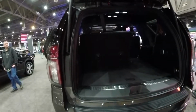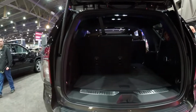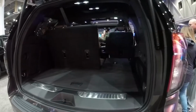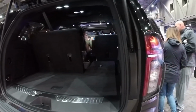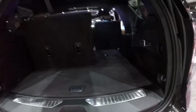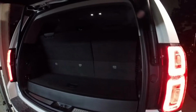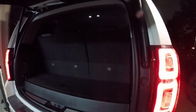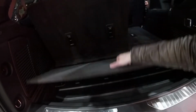And now the biggest thing for me was the space behind the third row seats. This is pretty awesome to finally see that there's usable space back there, and it's a little lower. I'll show you guys compared to a 2017 Tahoe and what that looks like. So as you can see, the load floor is a little bit higher and it doesn't have as much space. So thanks to that independent rear suspension and a little bit longer wheelbase, you can have a lower load floor as well as just more space by the third row. So that's just really cool to see.